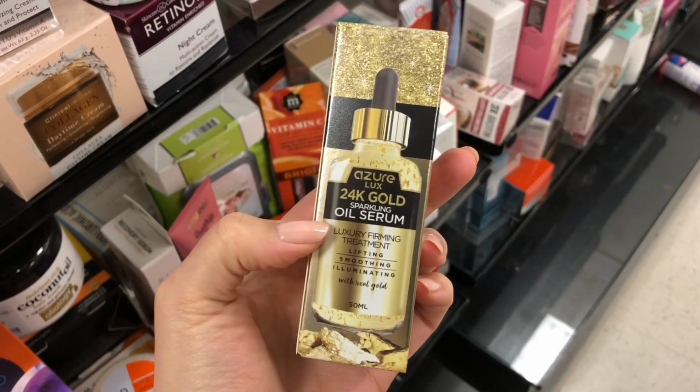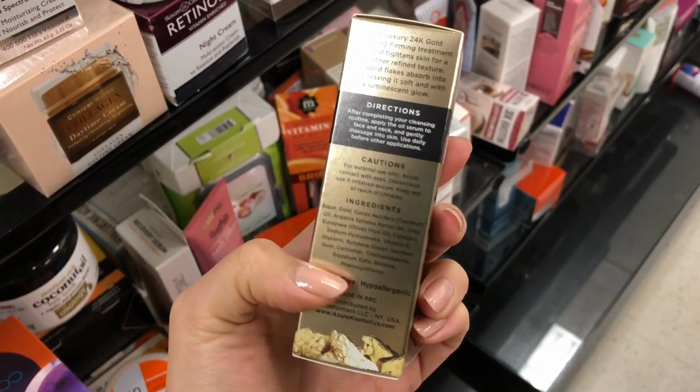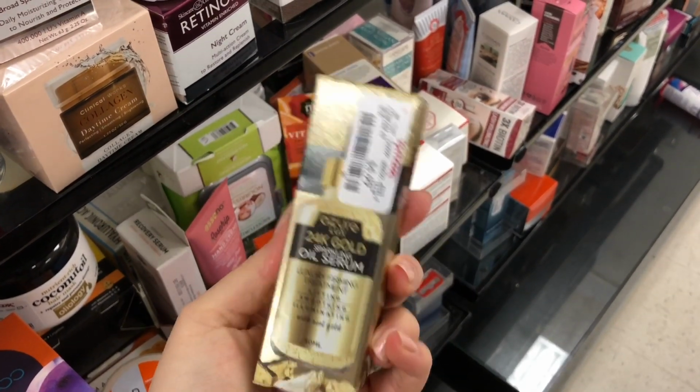Like here's a cool one. This is a 24 karat gold sparkling oil serum, and the ingredients list isn't bad. It says it's paraben free and hypoallergenic. So this is one that I would maybe pick up, and I think it's like $5-6.